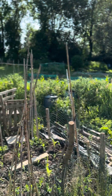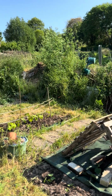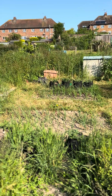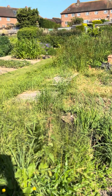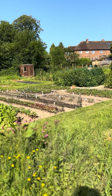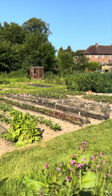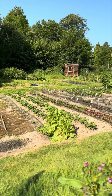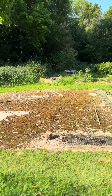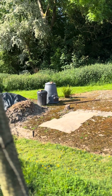Update from the allotment. Biggest challenge here is grass cutting, trimming, and keeping it all looking slightly delightful. I just don't like the scorched earth approach. Just seems a bit, I don't know, too neat and tidy, too barren, too just for single use.